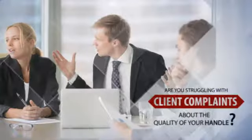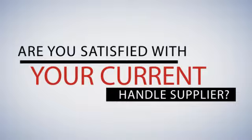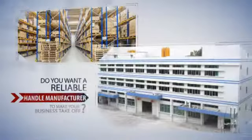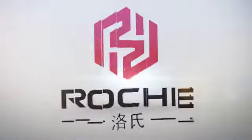Are you struggling with client complaints about the quality of your handle? Are you satisfied with your current handle supplier? Do you want a reliable handle manufacturer to make your business take off? Roche Handle is here for you.